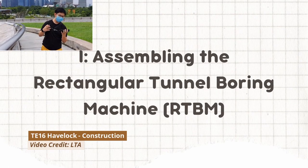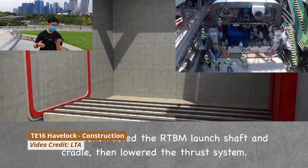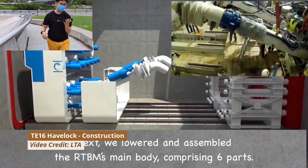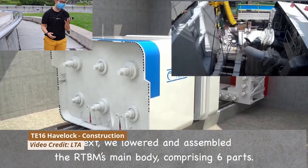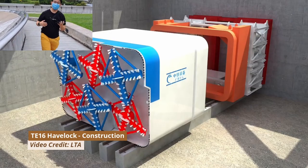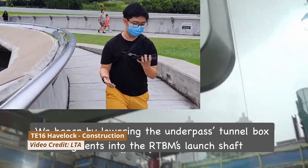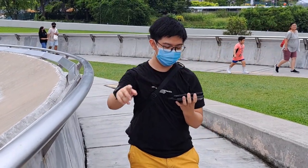And I personally find this really interesting because usually when you think of a tunnel boring machine, you picture a circular machine that digs through a circular tube through the ground. So I was quite surprised when I heard that a rectangular tunnel boring machine was used to dig out the pedestrian underpass here. So here's a screenshot from an animation by LTA about how the RTBM looks like. And if you want to see how they assemble and use it to dig out the pedestrian tunnel at Havelock Station, click the card that just popped up in the top right-hand corner of your screen.